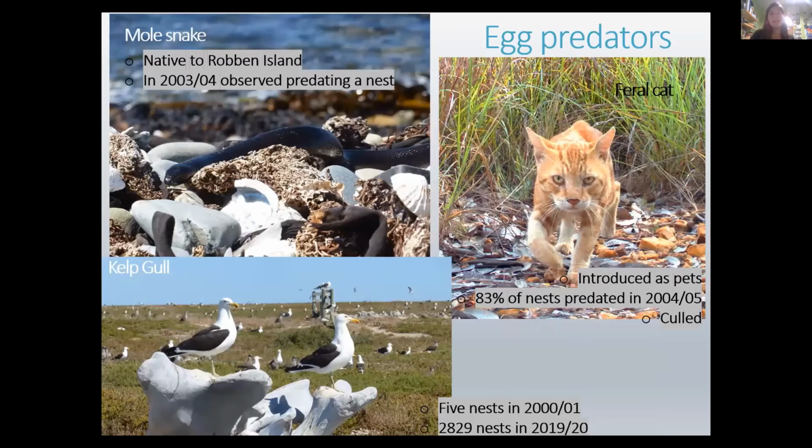Well, and now I'm going to talk about the last of the results, which is the nest success. For that, first, I want to introduce the different predators that the oystercatcher eggs can have on Robben Island. The first one here is the mole snake. Mole snakes are native to Robben Island. They think that when Robben Island was connected to the mainland, there were snakes. And then when the sea level rose and Robben Island became an island, some of the snakes were isolated, and that was the Robben Island population.